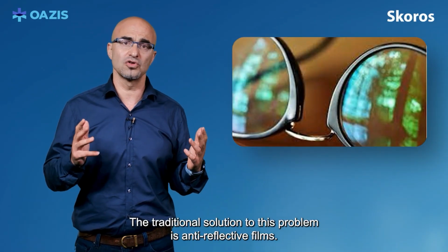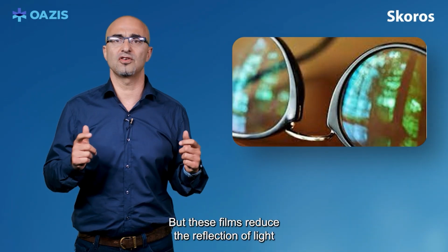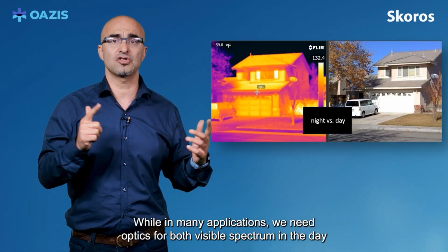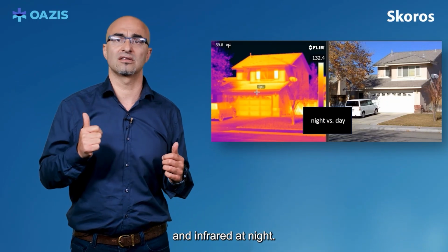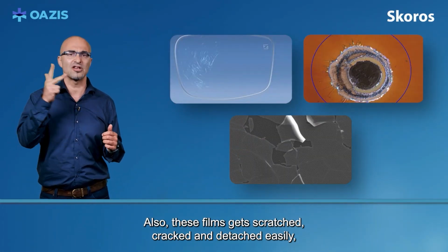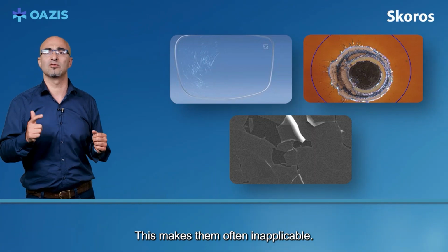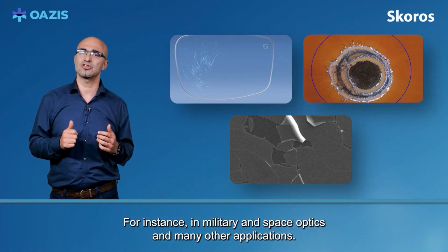The traditional solution to this problem is anti-reflective films. But these films reduce the reflection of light only within a limited range of colors and angles, while in many applications we need optics for both visible spectrum in the day and infrared at night. Also, this film gets scratched, cracked, and detached easily, especially in harsh environment and physical contact. This makes them often inapplicable, for instance, in military and space optics and many other applications.